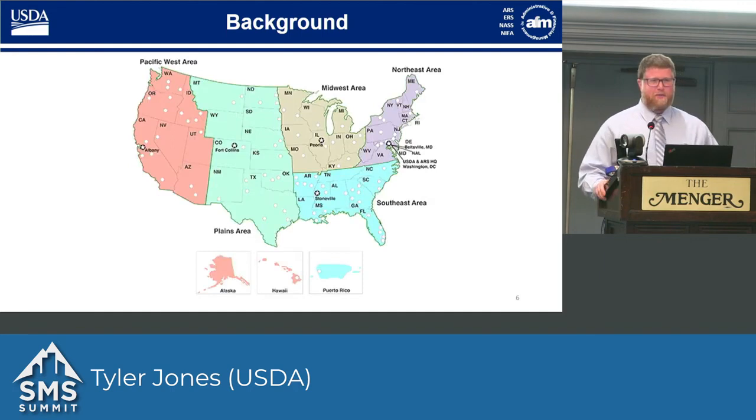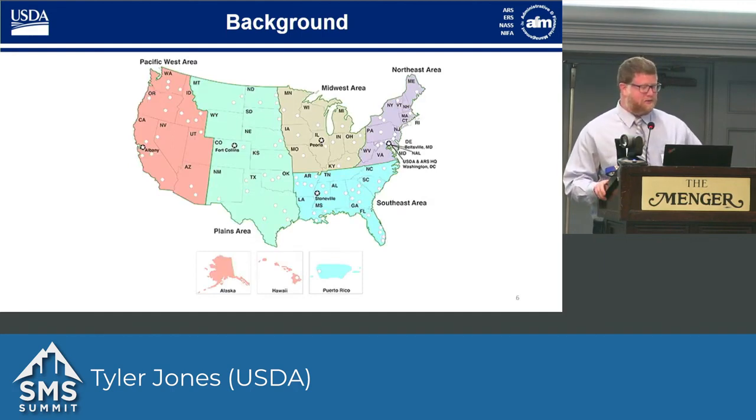This is a map of ARS's locations. We're broken down into areas. We have a northeast area, a southeast, a midwest, a pac west, and a plains, and each of those areas have an area office that kind of manages in the same way as like a MCOM or an AMCOM or a TACOM type organization.